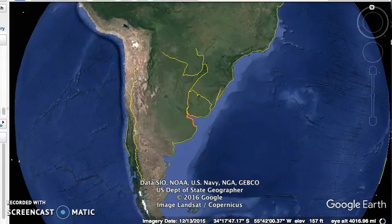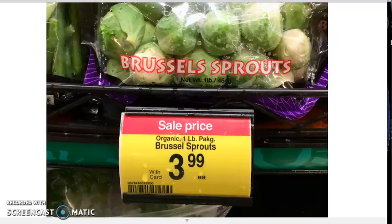What do we got? We got Brussels sprouts. Snap that picture at the supermarket. King Super says they're Brussels sprouts, just like I remember them. And a lot of people, I think, do.